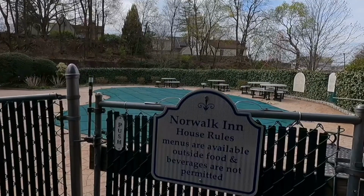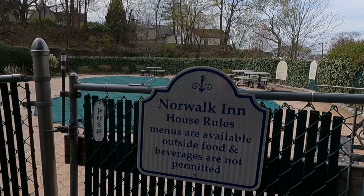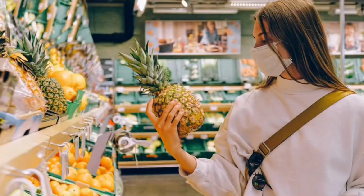Let's take a look at that sign. It says, outside food and beverages are not permitted. What that means is that because they have a restaurant here, you can't bring your own food to the pool. You can't go to the grocery store and get food or drinks and bring them here. They want you to order food from the restaurant. So it's going to be a little more expensive. If I came here with my family, we probably wouldn't bring any drinks or any food. We would just do our best to swim.